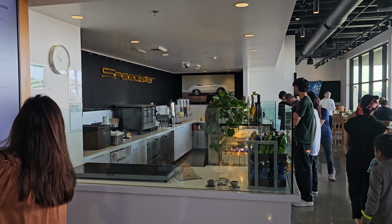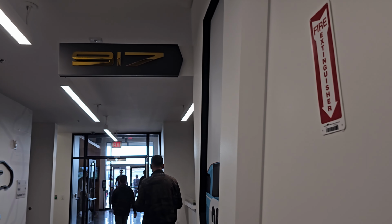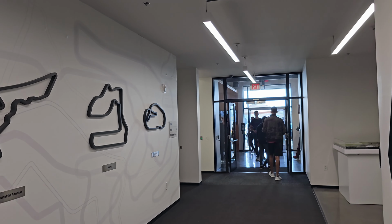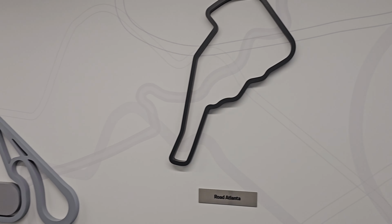Coming back in, I really love the Speedster Cafe. And I also really love the wall designs they have over here. All right, so apparently they also have a restaurant upstairs called the 917 Restaurant. But before going up there to check it out, check out these track layout decorations. They're so nice. Lakota Road, Atlanta.